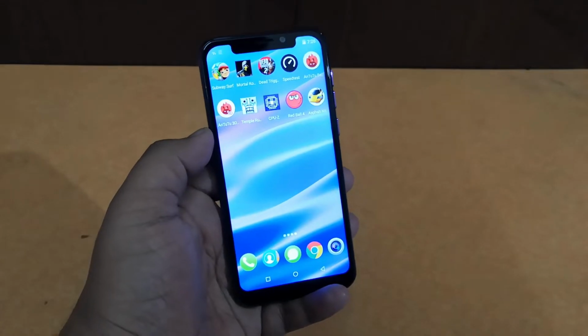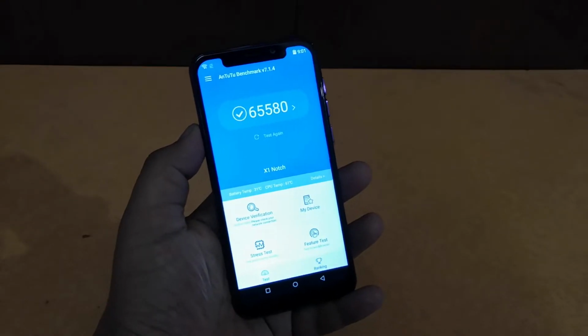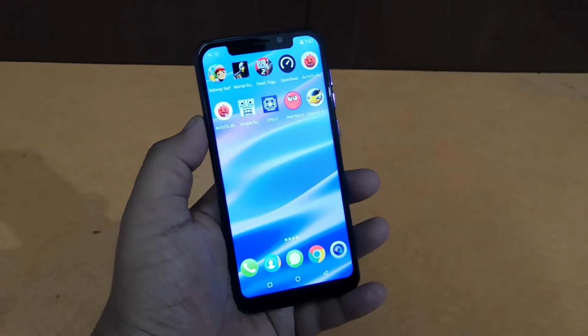And we did the benchmark on this smartphone, and we got a score of 65,580 points, which is a decent enough score for a budget smartphone. Now the gaming session, let's start with the Asphalt Nitro.